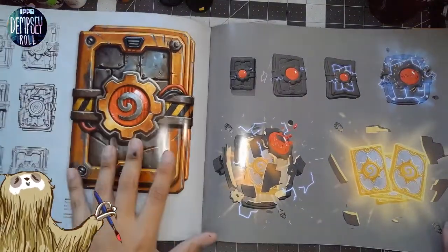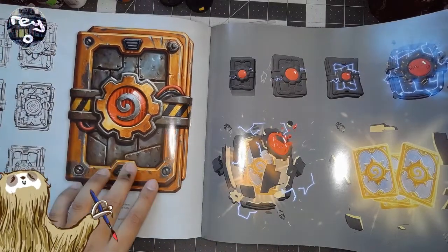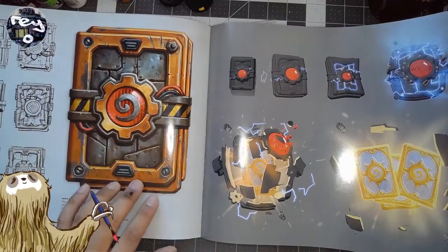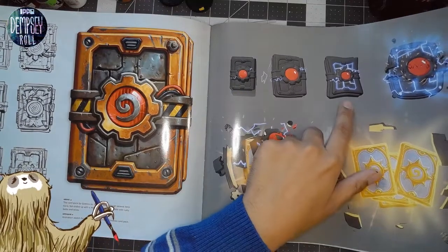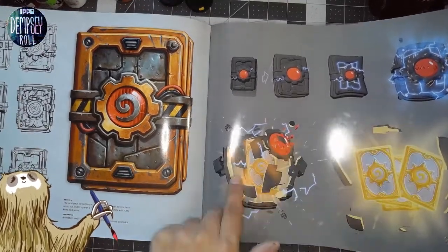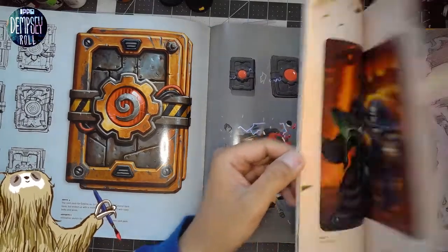Here's another example of the cards, and this would be the theme of this pack of cards, right? You could get a booster pack. This would have been the booster pack, and the whole look of how it would open up and explode with energy and disassemble, and then the cards would be inside. That's very cool.